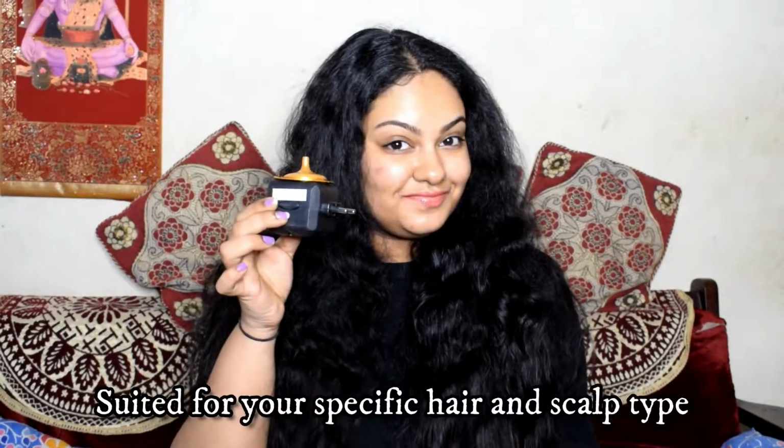Smell is incredible. It takes me to my hometown. Of course, I'm a Malayali, so it takes me to my hometown. So I will be attaching the clips of me using this hair oil and how to actually massage your scalp.